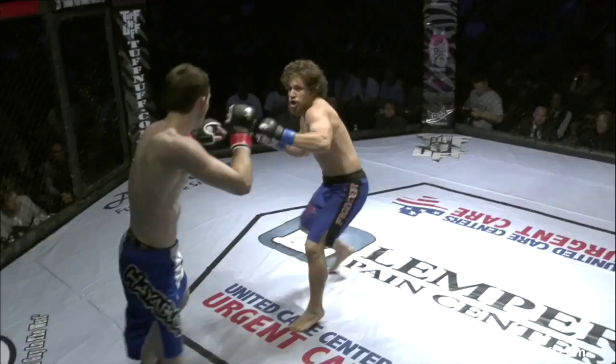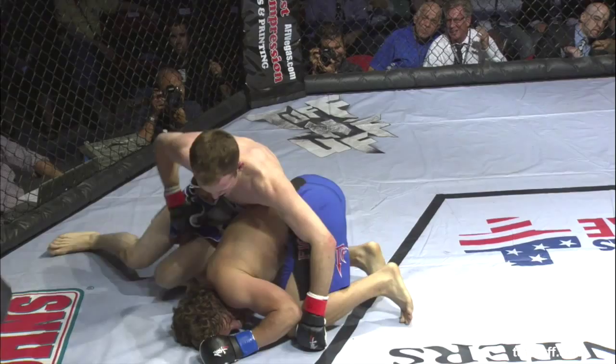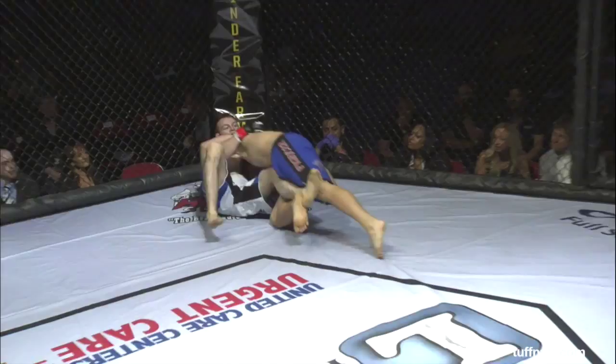Let's look at the replay here. Alvarado pushing him against the cage, eventually gets the fight to the ground. And now he's ground and pounding from the top, but Preston just set up a triangle. Now we're showing another position here where he had a shoulder lock on him. Not much came out of that. Alvarado eventually got the fight back to the ground, and that's where it ended.